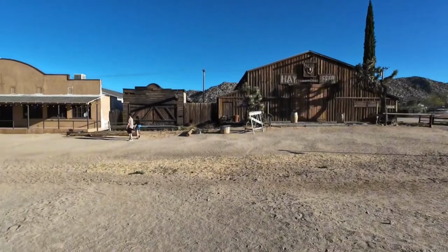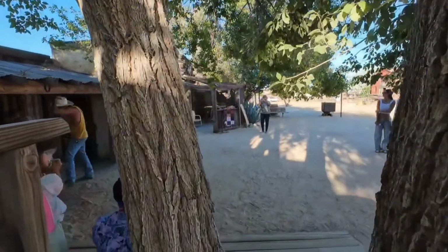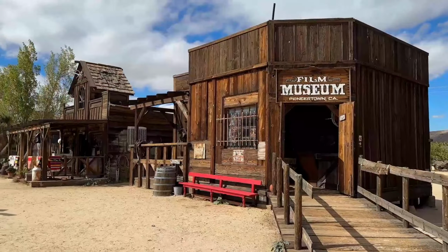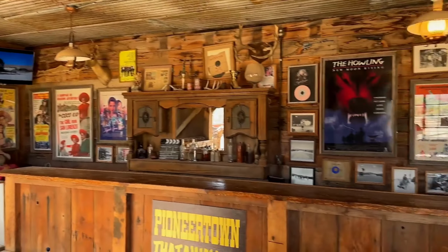Start your adventure on Main Street, the historic heart of this one-of-a-kind town. This dusty, unpaved road is lined with real 1880s-style wooden facades. It was built to be a living, breathing movie set, not a fake studio backlot.